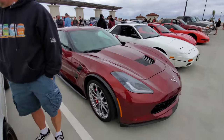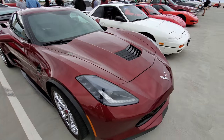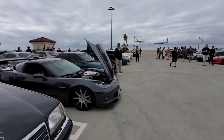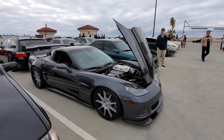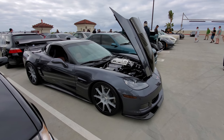So, basically, this guy took the motor from this Corvette and transplanted it into that. Speaking of Corvette, this is one of my favorite Corvettes of the show. This is a Callaway C6 Corvette. And what's so special about it?